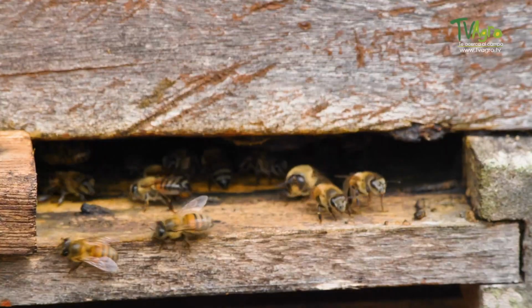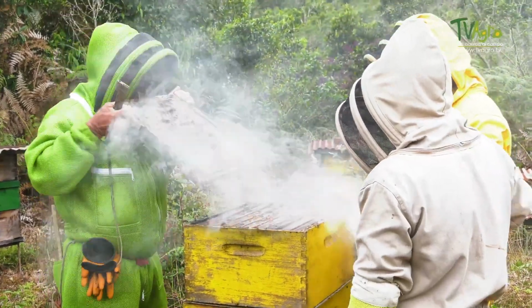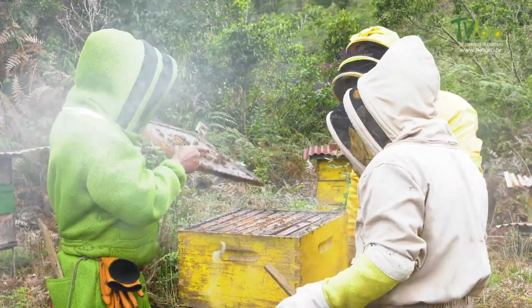Coapial currently has close to 2,000 hives among all the associates. Therefore, we put in the market more or less between 8 to 10 tons of honey.